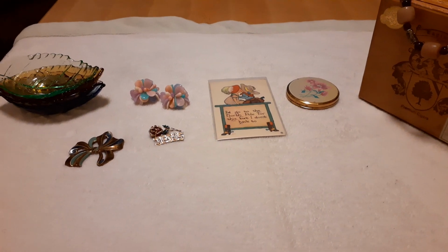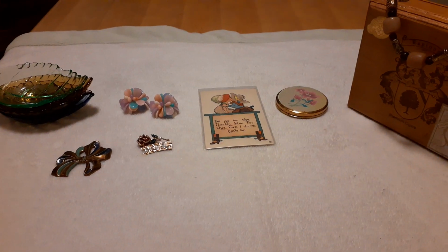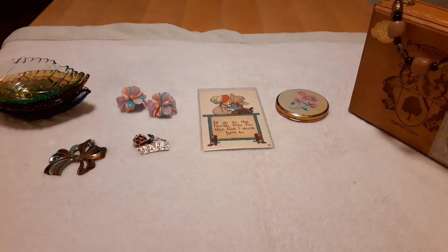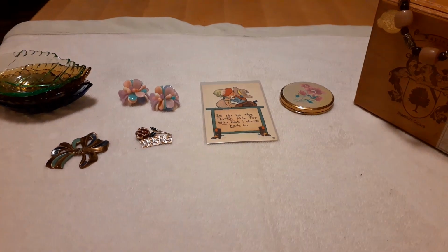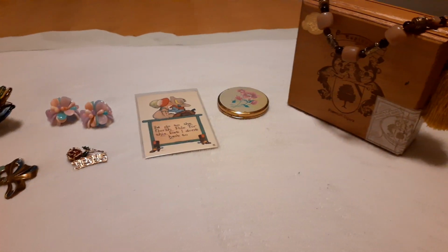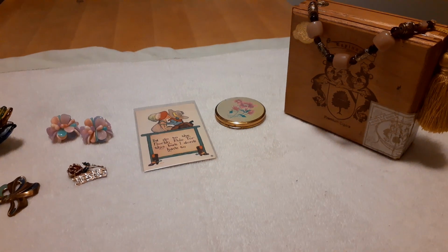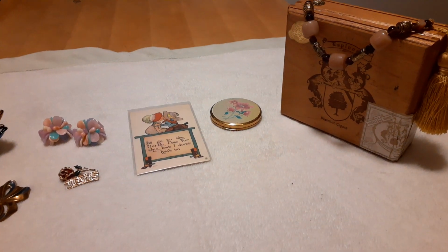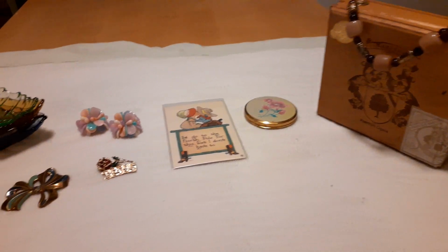Hey guys, so today I want to share with you a couple of items that I found at the local swap meet. We went to the swap meet today, me and my son, and we were just walking around. And remember that vendor from Tuesday that said I hope he's here on Sunday? Well, he was, and I found the little wooden box cigar purse. So yeah, I found it. So that's what it looks like. I'll get into that in a little bit.